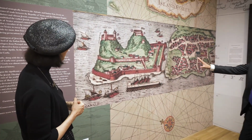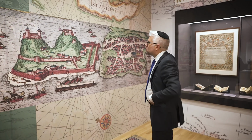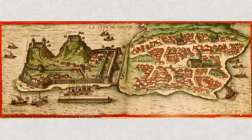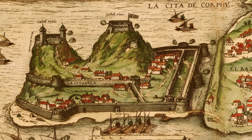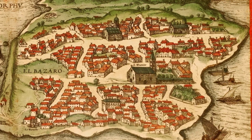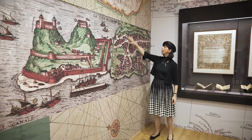What are we looking at here? This is such a gorgeous, where is this from? It's obviously made bigger. This is from an atlas, and the atlas was printed in 1575, and it's cityscapes of all the main cities. It's printed in 6 volumes. This is from volume 2. The Jewish community is approximately over here. Beautiful. It's not a large island.